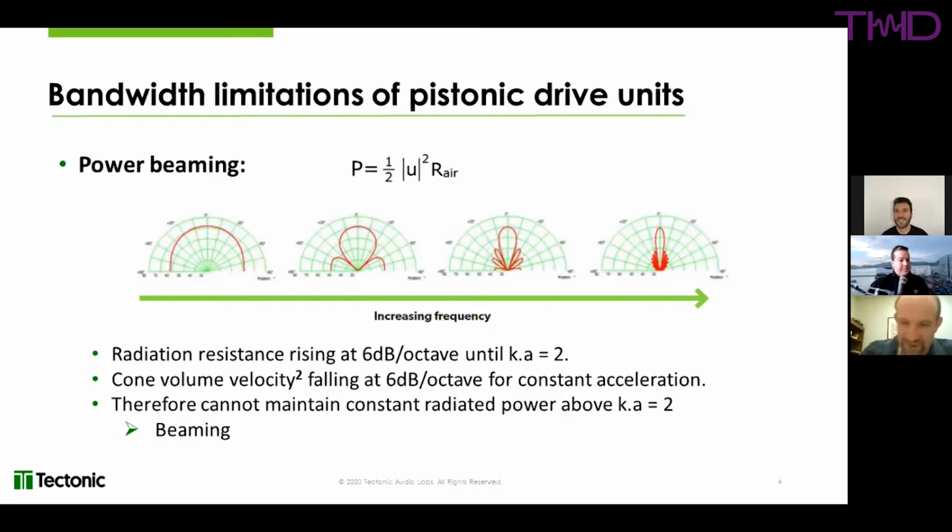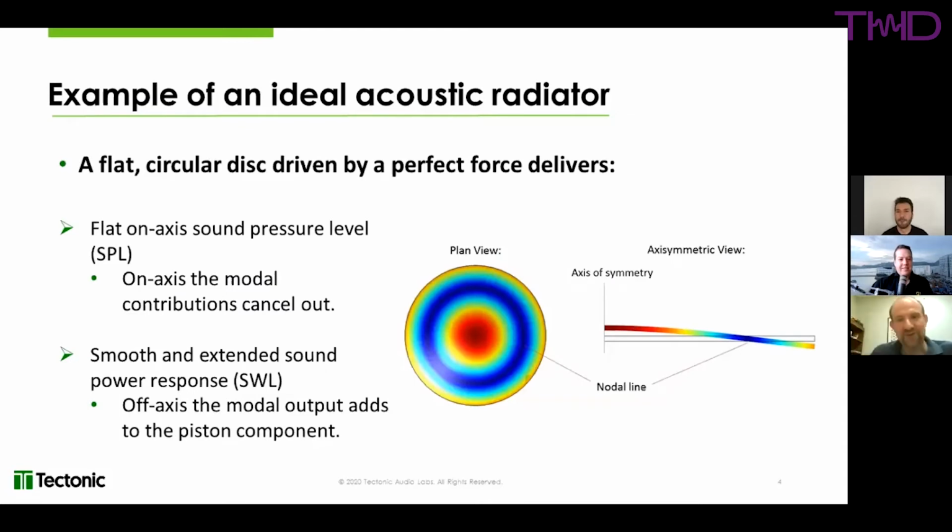Okay, so moving onwards. So there's the beaming effect, what we call power beaming. So how do we solve it? Or let's put it another way: is there something out there that doesn't have these problems? And the answer is yes, in theory.